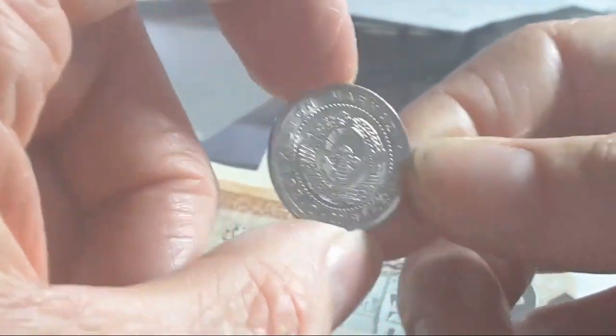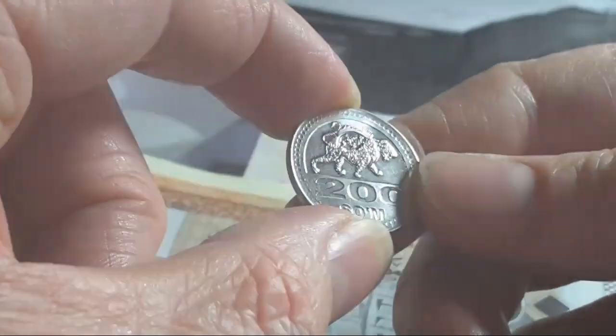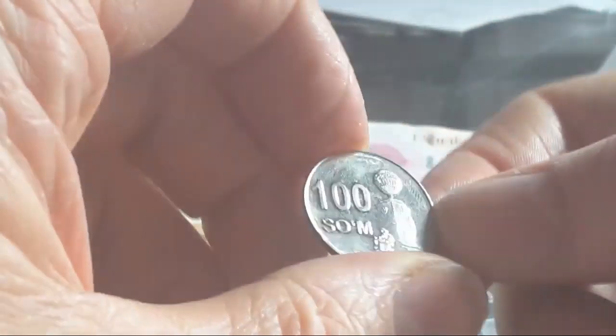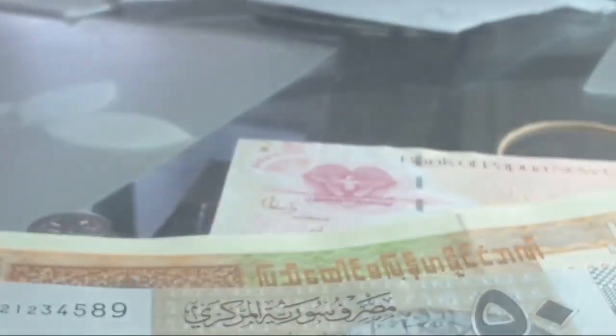There is 200. Here's the coat of arms. Very beautiful, actually. The 200 has some type of animal on it. Need to do some research on that. 100, Independence Monument, I believe that is. And 50. It has a value of about 7,000 som to $1.